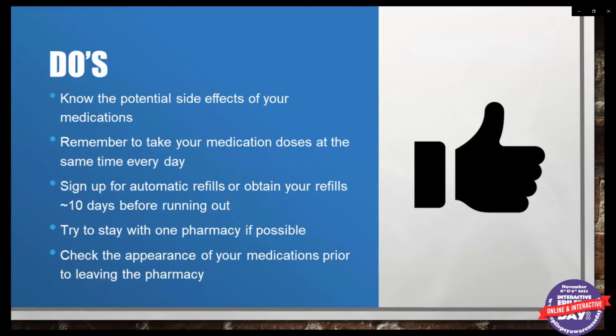Secondly, it's very important to take your medications at the same time each day and to space them out as equally as possible.